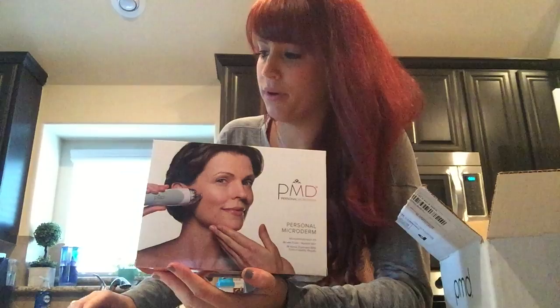So I bought a personal microderm, and I have some things that are similar to this. It's really just for, if you guys are like, what the heck is that? There was a pretty legit coupon code because PMD just had their birthday, so it was like 30% off. So I got it for right around $100, which is a really good deal because I think normally these are like $160 to $200. But it is a personal microderm, and basically you just use it on your face and it helps reduce fine lines and wrinkles. And I've just read some really great reviews for this product. And since it was on sale, I wanted to go ahead and buy it.